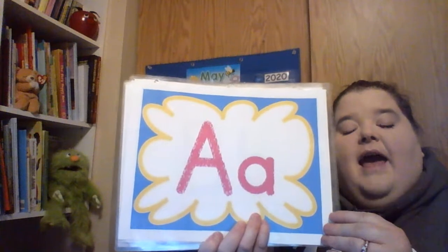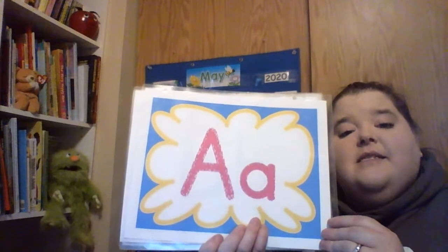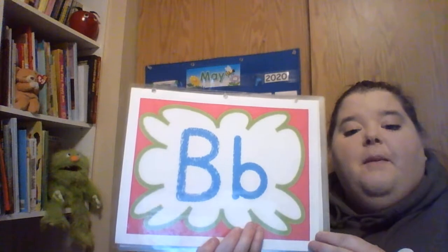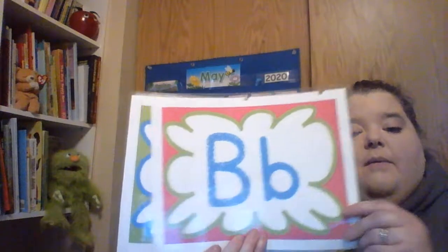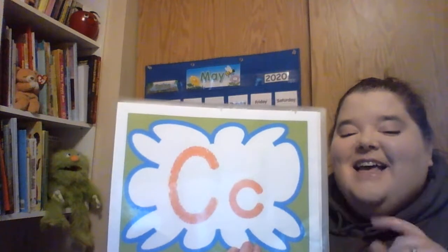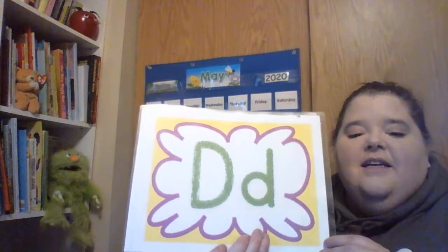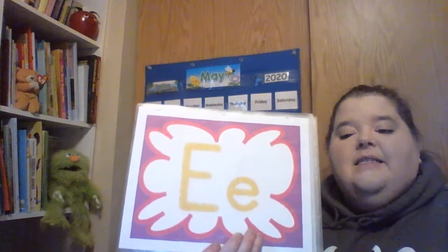The A says A. Every letter makes a sound. The A says A. The B says B. The B says B. Every letter makes a sound. The B says B. The C says K. The C says K. Every letter makes a sound. The C says K. The D says D. The D says D. Every letter makes a sound. The D says D. The E says E.